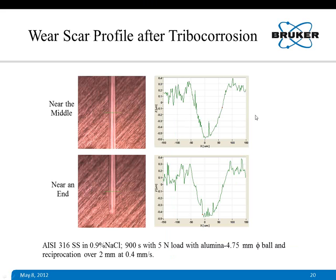This is showing a wear scar profile after a tribocorrosion experiment is done. You see there is a wear scar, and you can evaluate this wear scar by any profiler. We have an integrated profiler with our system, and that profiler can be used for measurement of this wear scar volume, that is width, depth, and length known. From there you can calculate how much material is removed. From that we can have the wear rate.